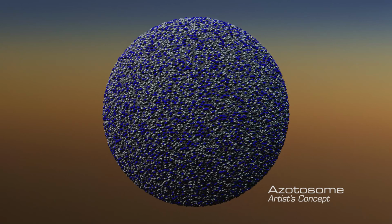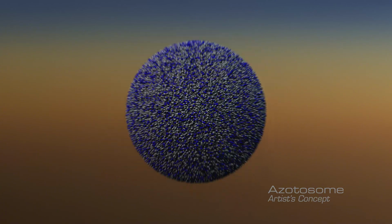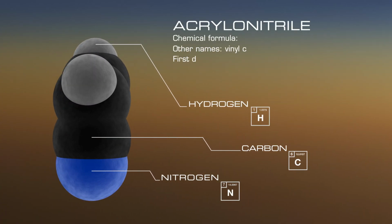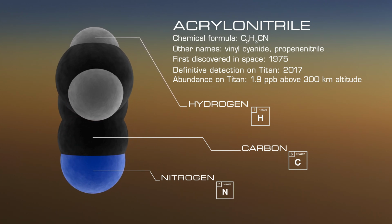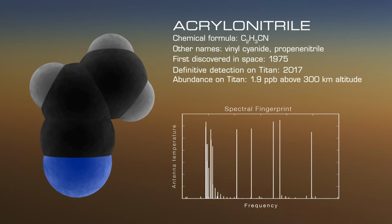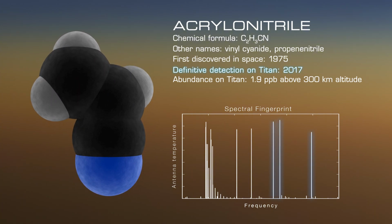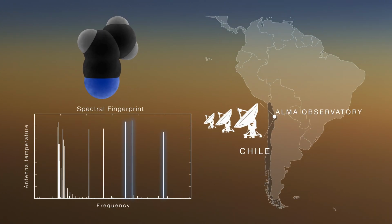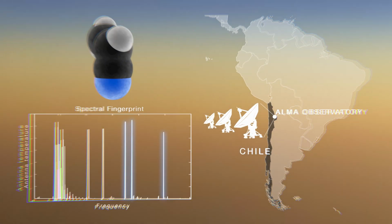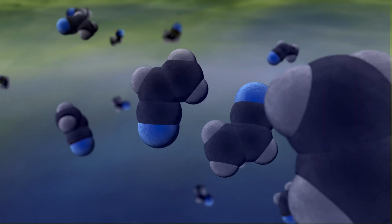Previous computer simulations investigated which chemicals could be used to make cell-like membranes on Titan. It's been calculated that this molecule, acrylonitrile, is the best candidate to form the most stable membranes. What's exciting is that our team at NASA Goddard has now detected large amounts of this chemical in Titan's atmosphere using spectroscopic data from ALMA, the Atacama Large Millimeter Submillimeter Array, located in Chile. And since Titan has rain, a significant amount may be reaching the surface and ending up in Titan's vast lakes.